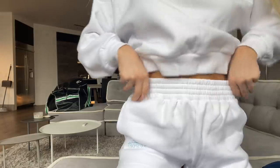This is also from there. This cute little sweatpant thing. So yeah, it's really cozy and cute.